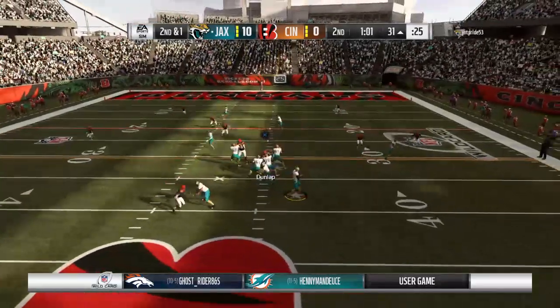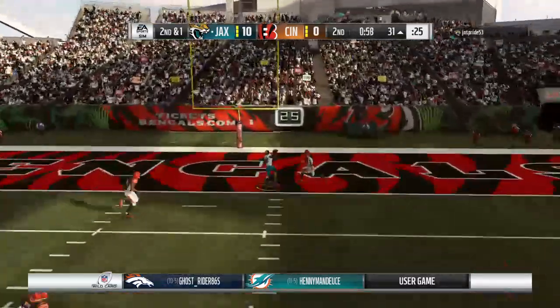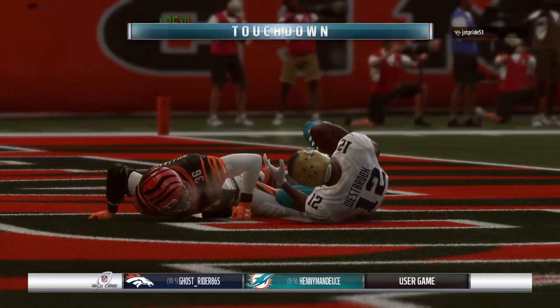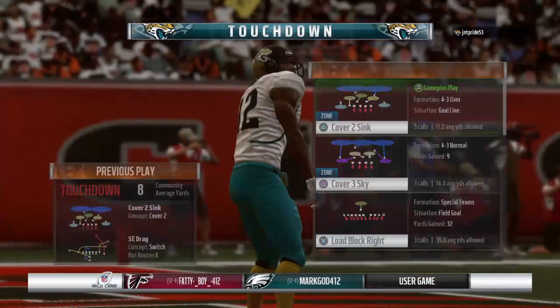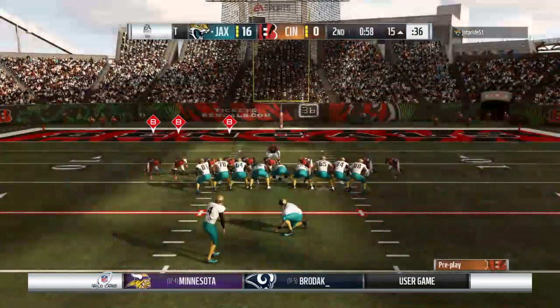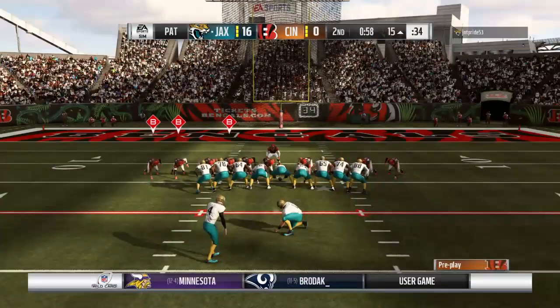To throw is Bortles. Looking long for Westbrook. And that is caught. Touchdown, Jacksonville. His guys are in for 6. And the Jaguars add on to their lead.